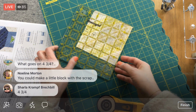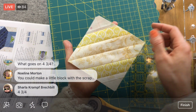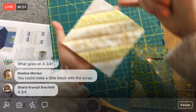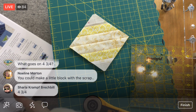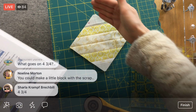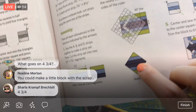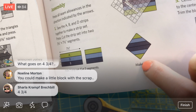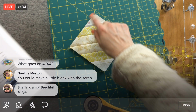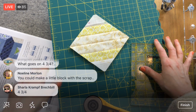Okay. 4 3/4. So there we go. It does have this little chunk out of the top and bottom, but I don't think you have to worry about that because we'll be putting triangles over the top. So that's going to get covered up. And I think you can actually see if you look closely, it is flat at the top and bottom of these markings. So if it didn't work out perfectly, don't worry. It looks like it's supposed to be like that.